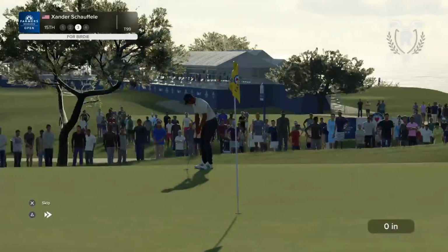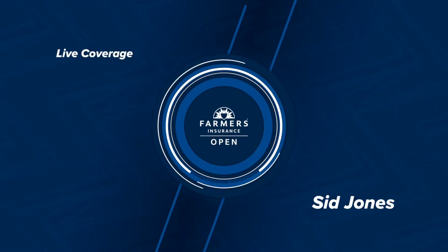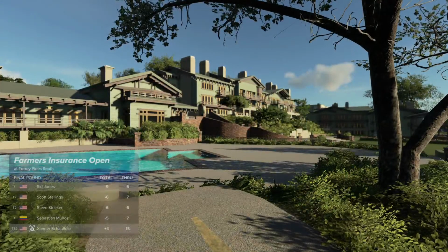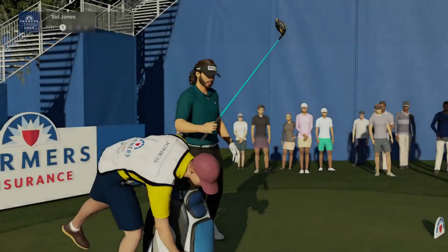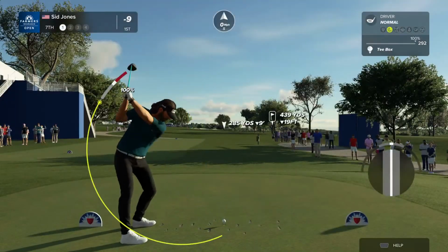Now, this is one of those lengthy putts. Good one just to get close. Still in the lead now after that hole. And they'd be feeling buoyed with confidence after that birdie. Here's a good chance to maintain the momentum.